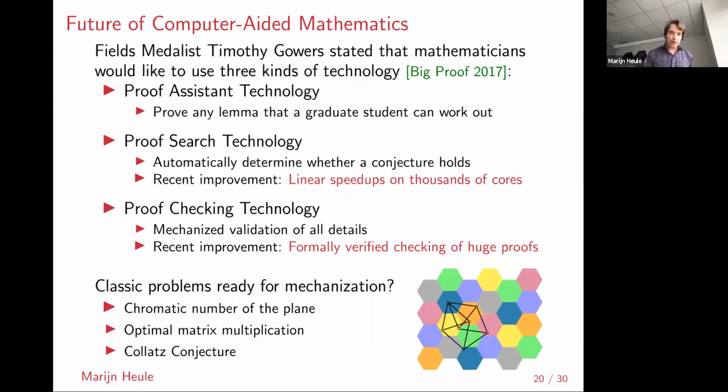For the remainder of the talk, I want to focus on 3 classic problems which might be ready for mechanization. There have been some interesting initial results. I've been working on all these 3 problems: the chromatic number of the plane, optimal matrix multiplication, and the Collatz conjecture. I think these are exciting problems where automated reasoning can help and potentially actually lead to the solution.